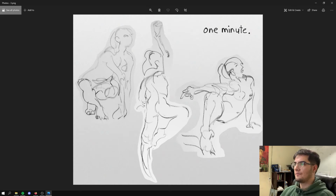Here is a 6-hour life drawing that I did in my first life drawing class. This was our very last drawing that we did. And this is a pastel. Here's a pen and watercolor drawing. This one was around 5 minutes. It was definitely 5 minutes.